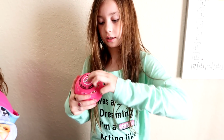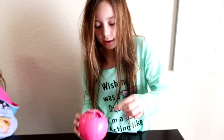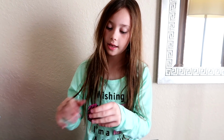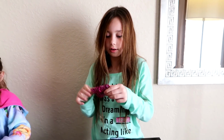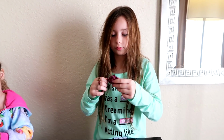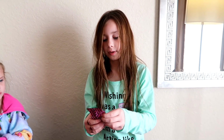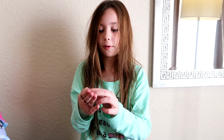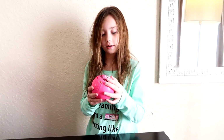So, ooh, what do we have in here? Oh. Wow, it feels like flying off. It pops off. Okay, so I just got it out. Yes. Ooh, now I have to open this. It's hard to open. Okay, so let's see what the surprise is. Whoa, that's a cute outfit. That is adorable. Okay, so now on to the next.